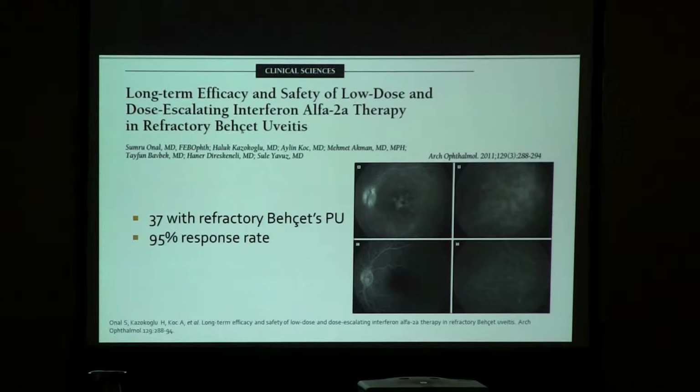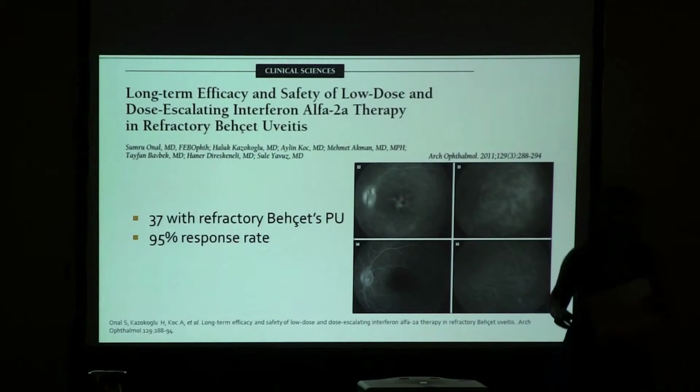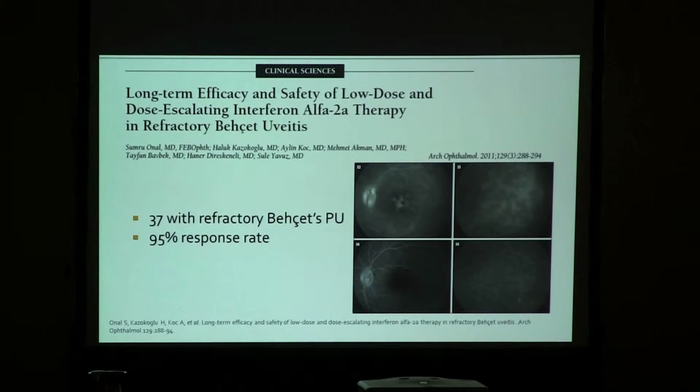Others looked at a dose escalating protocol for systemic interferon treating Behcet's panuveitis, and found that it was similarly effective if you start with low doses, gauge for response, and then up the dose as needed. And this is important because the side effect profile is tremendous with this drug.